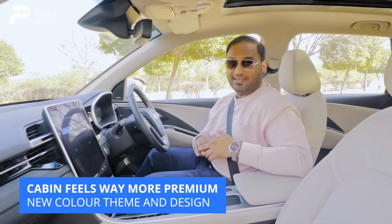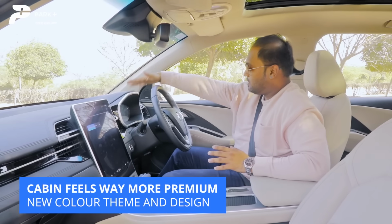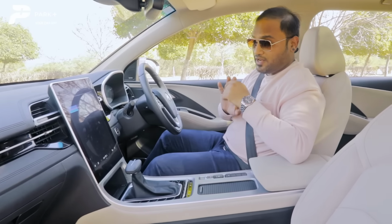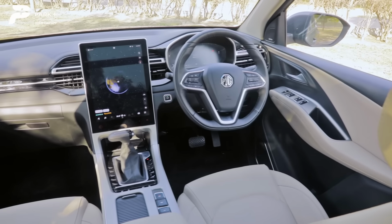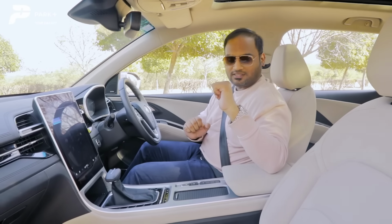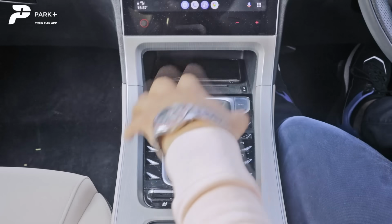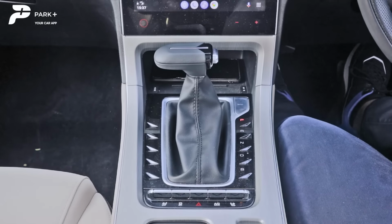So it's on the inside where MG has truly upped the ante. The cabin feels a notch plusher. You have soft touch upholstery on the dashboard, also on the door pads, and a different design. So the dashboard looks very new, very fresh. There's a very balanced use of color treatment: beige upholstery, an all black dashboard, new silver inserts on the dashboard, a piano black finish, and a different design for the central console. We have this closer for cup holders. The gear shifter feels very jet plane like to shift, and there's a new toggle switch on the central console.